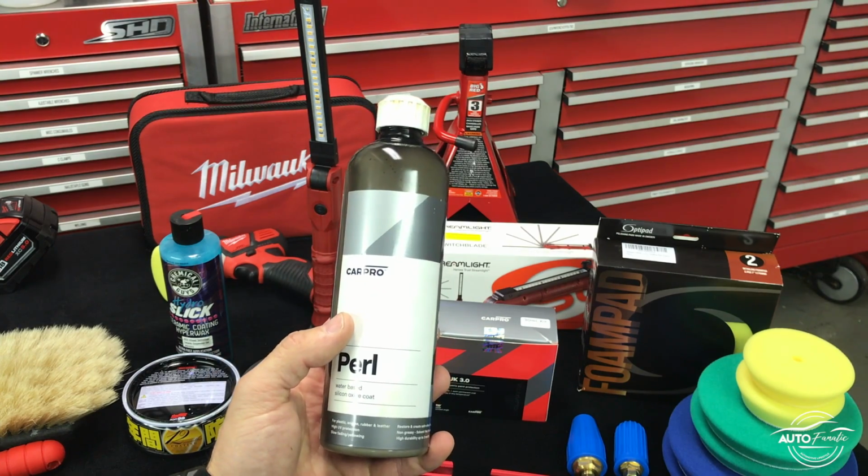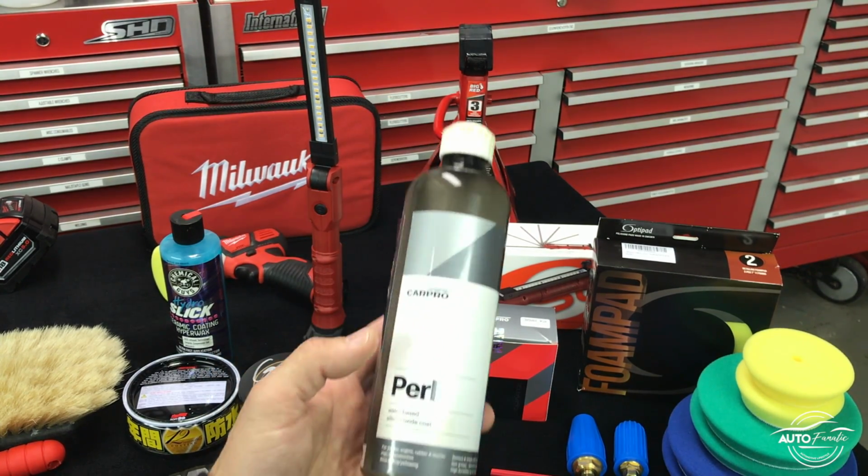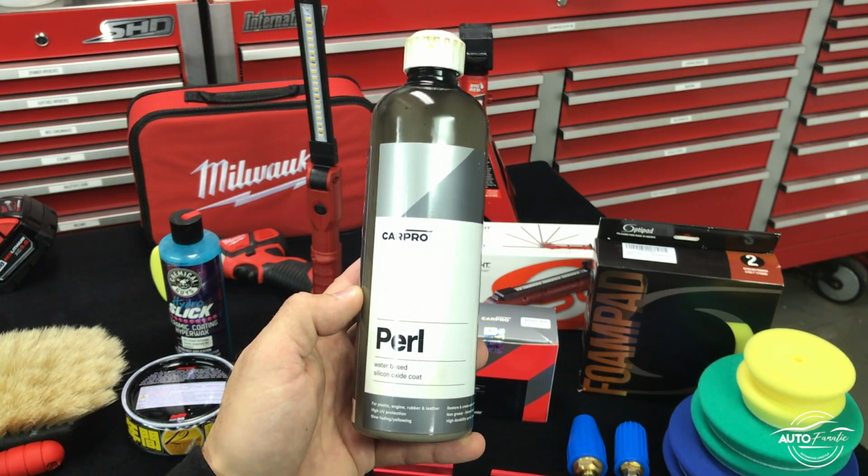It does not turn the tire brown. It does not attract dust and grime to make the tires really nasty to clean. So this is an absolute home run. It's a water-based silicon oxide coat.